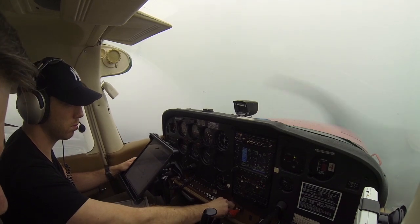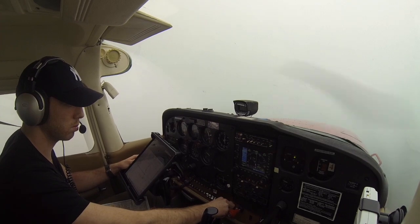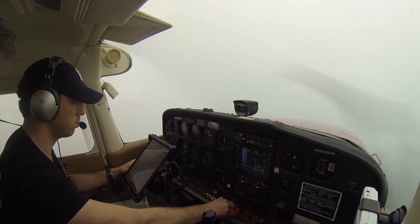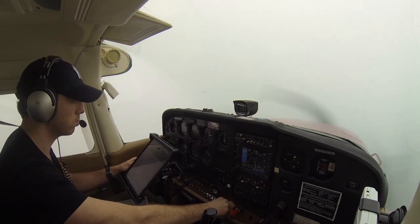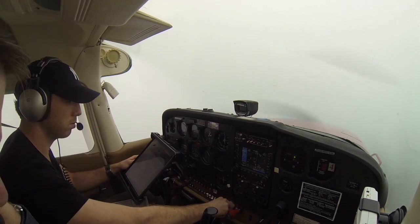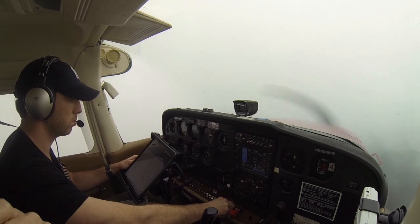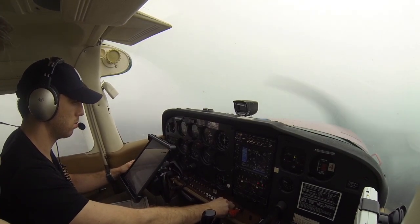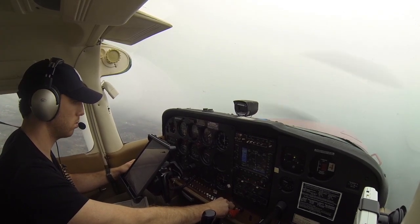55 Echo, is it one approach at Georgia and then back to Monroe? Hey, we're going to do the GPS 16 at Georgia with course reversal. We'll do a low approach and then come back to Monroe. 55 Echo, roger. After the approach, are you looking just to do the published miss, or would you like a different spot? Now, after we do the miss, we'd like to just come back up runway heading and call you back and get vectors back over to the GPS 23 at Monroe. 55 Echo, roger, expect that.